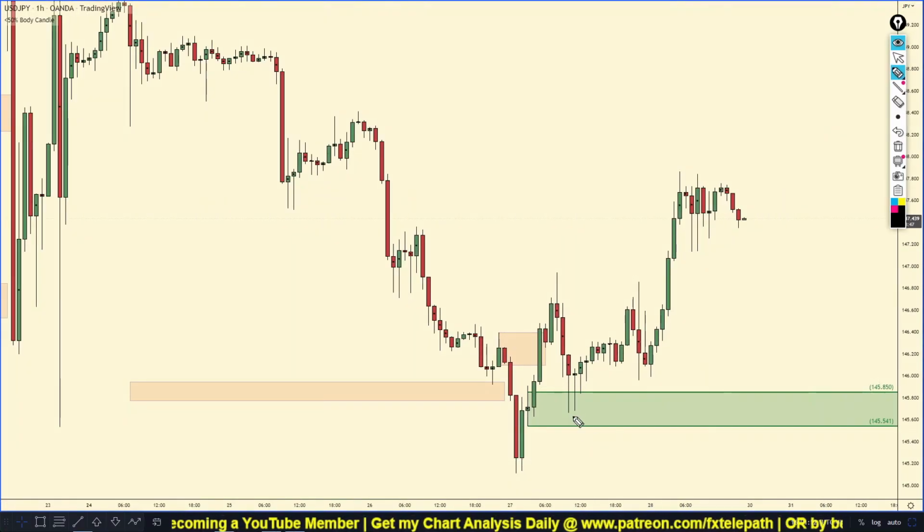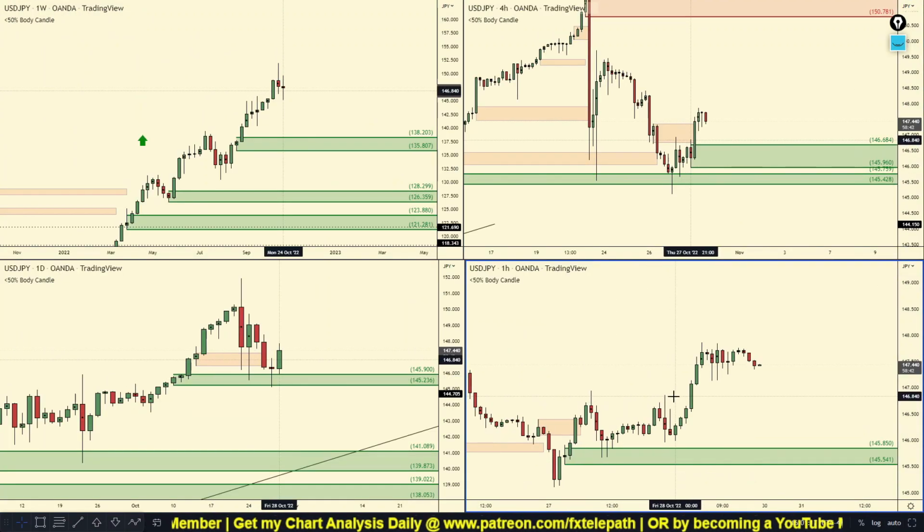Well, this would have been a fantastic trading setup. I'm not sure if anybody took that. That would have been definitely a decent little trading setup in there.